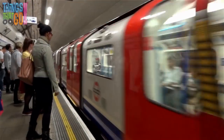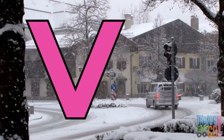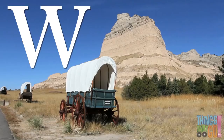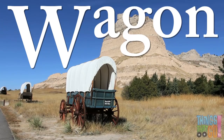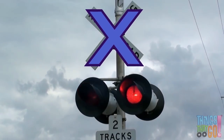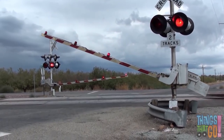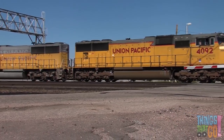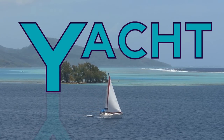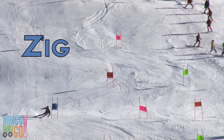U. U is for underground train. Watch out below. V. V is for van, driving through the snow. W. W is for wagon, being pulled by a horse. X. X can be found at the railway crossing. Look for the train. Y. Y is for yacht, sailing on the sea. And Z. Z is for a zigzagging skier.